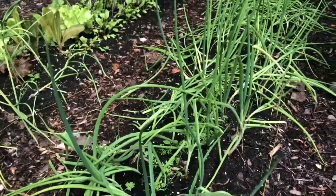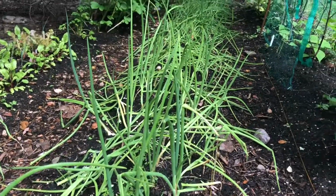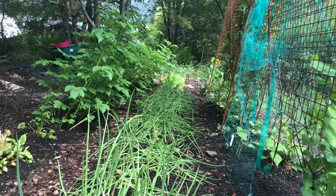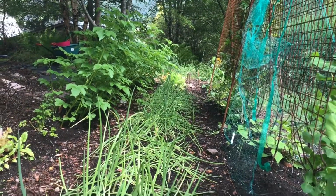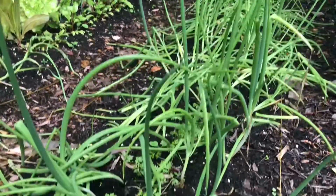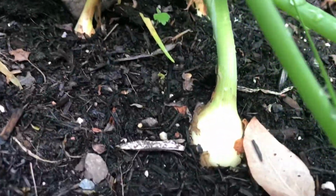So in the next row, I've got the onions. These were all grown from onion sets. I think there's about 150 red and white onions, which are doing very nicely.